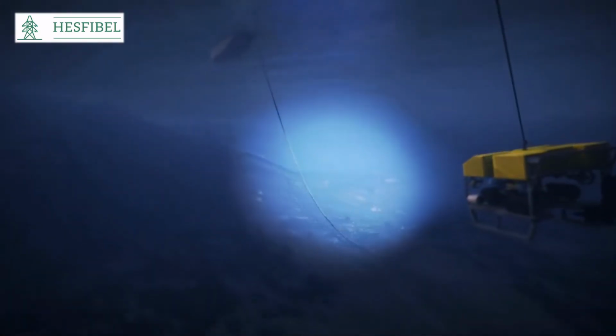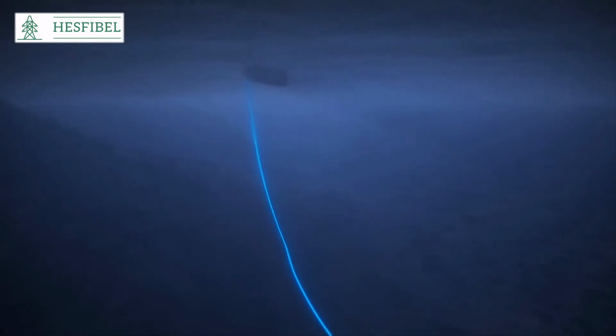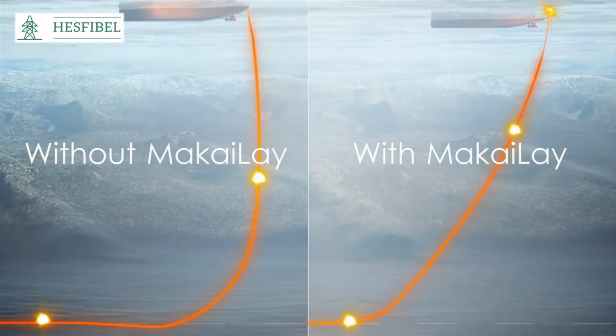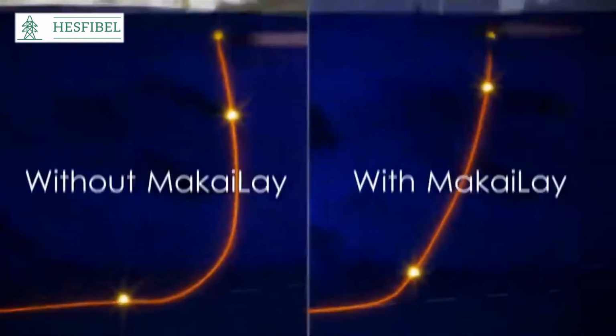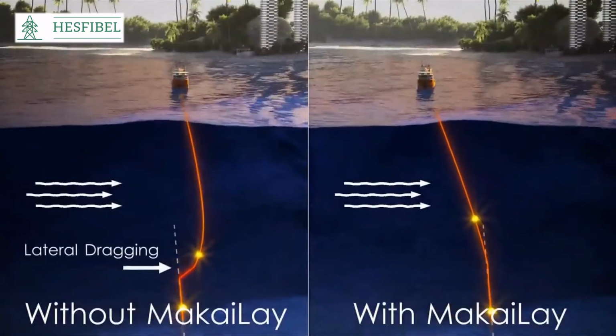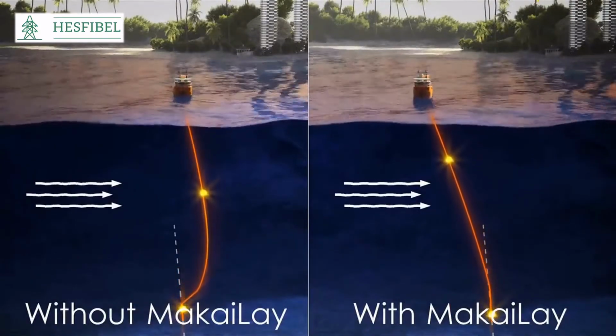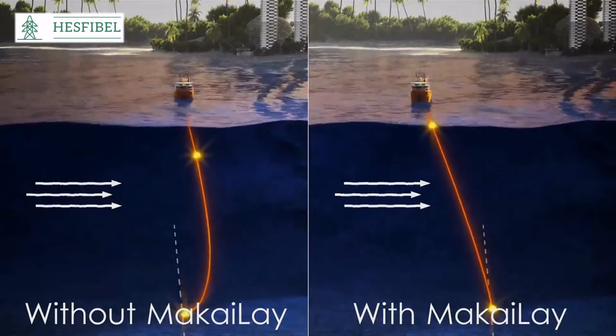For power cable lays, Mackay Lay can place the cable on the seabed with high accuracy and can minimize or eliminate the need for expensive ROV touchdown monitoring. In addition, Mackay Lay can precisely control the retrieval of cables to minimize lateral dragging and damage. Retrieval speeds with Mackay Lay can be easily doubled, minimizing ship time and repair costs.